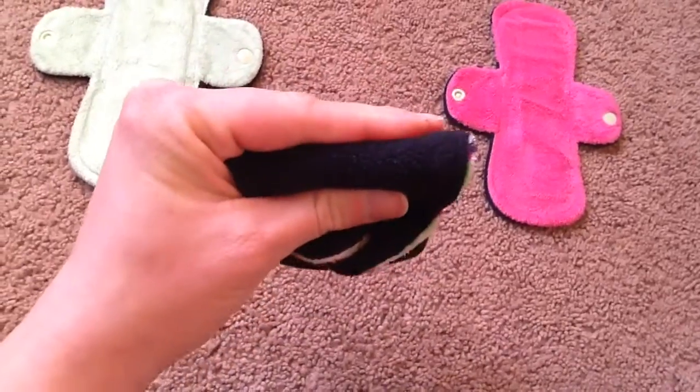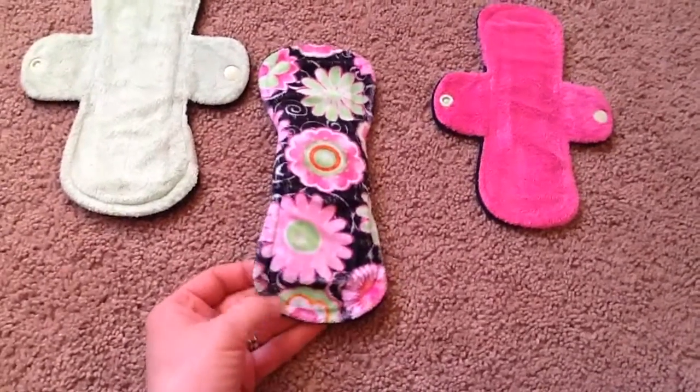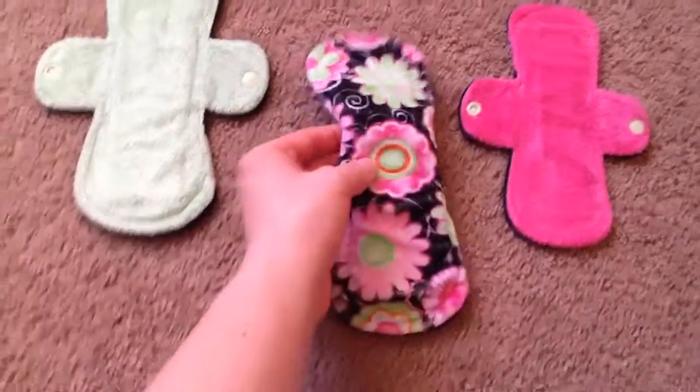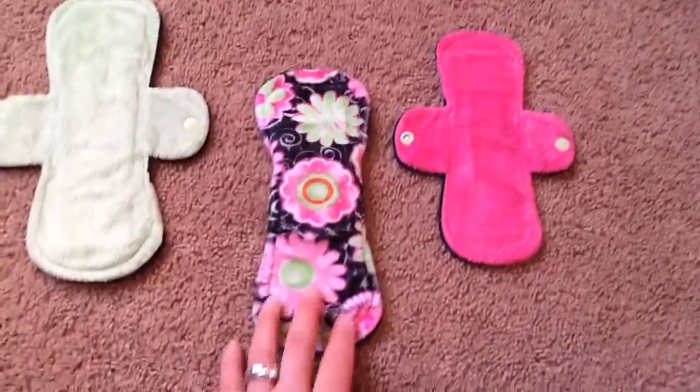Just do it here. So it doesn't feel thick when I'm wearing it. I think it's just because of the turn and top stitch and the minky that it looks thicker, because it doesn't feel thick when I wear it, to be honest.